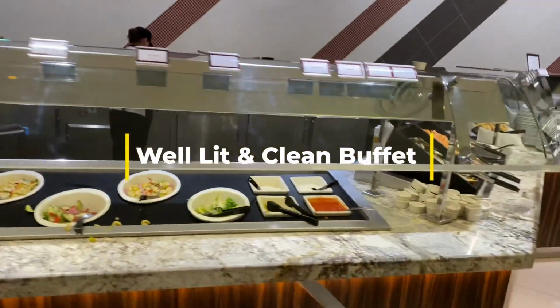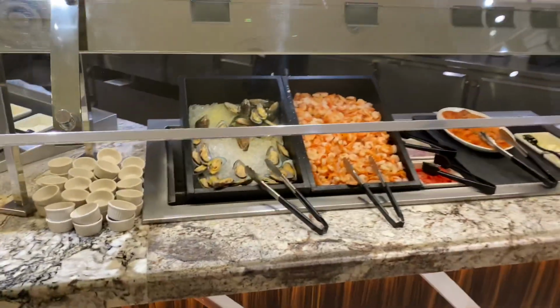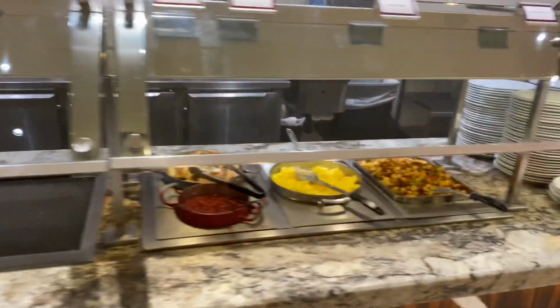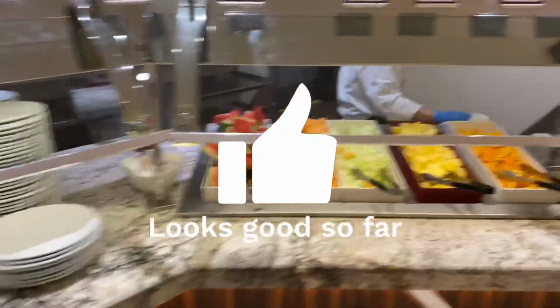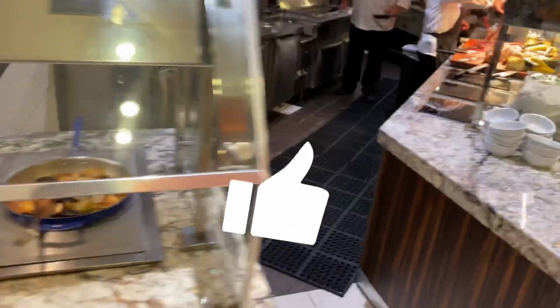It was very clean. It was well lit. There was a lot of space to walk around. They had seafood. They had a Latin station. They had like an Italian station, some Oriental food as well. They also had your common items, you know, for breakfast.